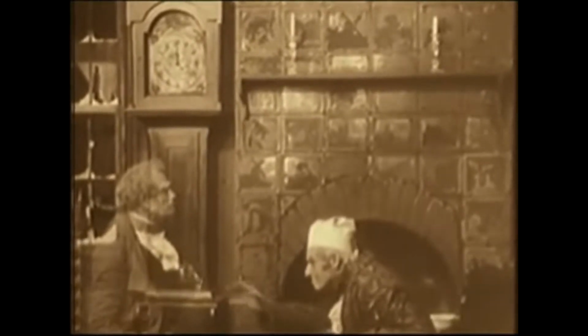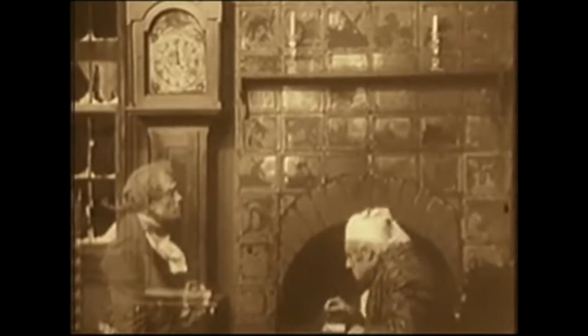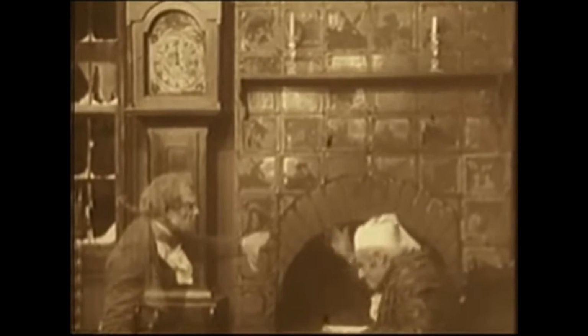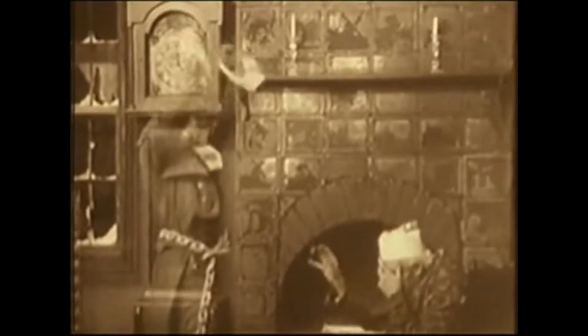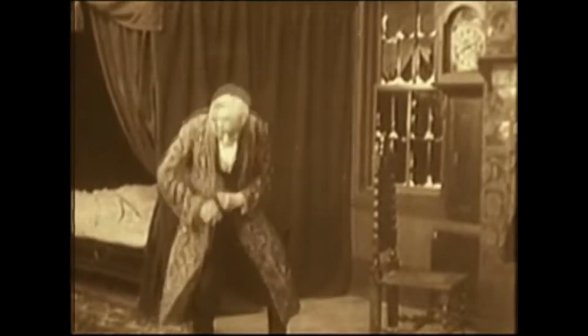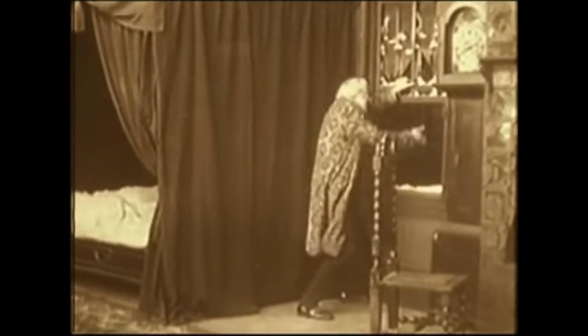Now, again, the special effects were fantastic. I really enjoyed that. And again, for it being 1910 and what they were able to pull off, the double exposures and everything, it blows my mind. And then, of course, he goes from being a miser to this changed man.